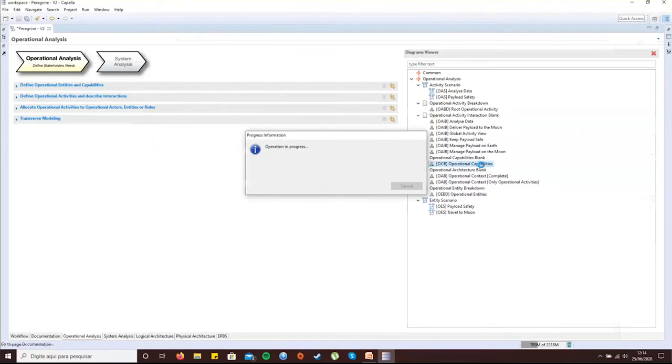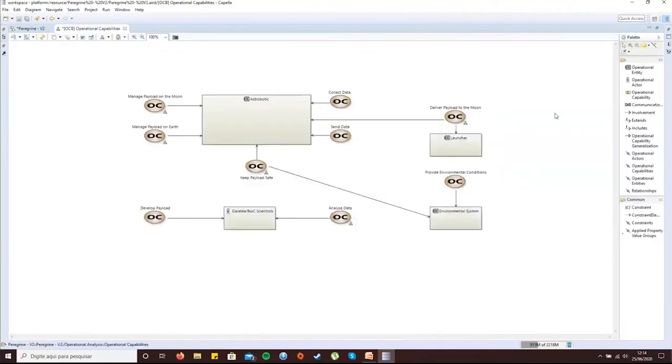So I'm going to show the users of this system that I built, and the four main entities and actors that we have here: Astrobotic, the launching system, the launcher, Garatéa scientists, and the environmental systems. I want to highlight that the environmental system acts like an entity or an actor to the system, because while providing the environmental conditions here, it is influencing the other capabilities by keeping the payload safe, as the temperature, the pressure, the radiation can affect this and maybe even destroy some of your data.